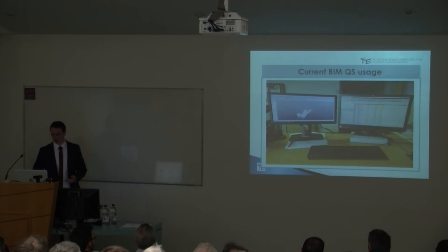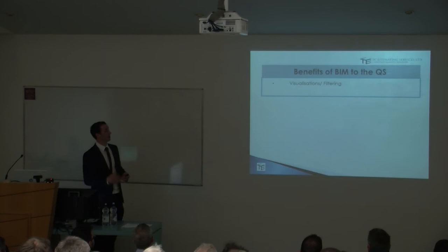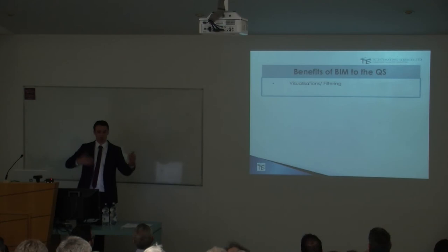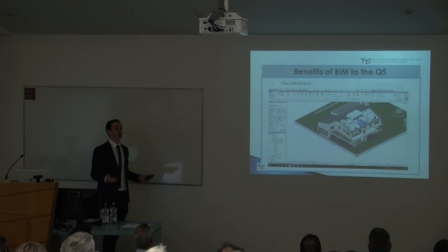What are some of the main benefits that a quantity surveyor can get from BIM? The first is visualizing and filtering a project, getting to understand your job straight away. If you get a project in with 50 drawings, you have to print them all off and go through them to see what's involved. This was a 6,500 square foot house I had in Galway, a fairly big house, with about 200 drawings.